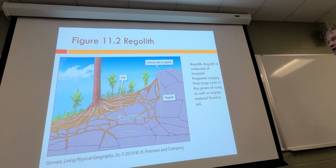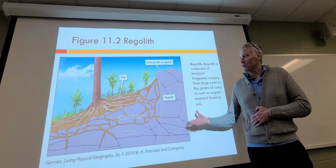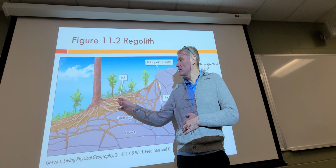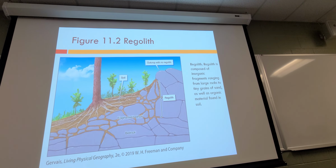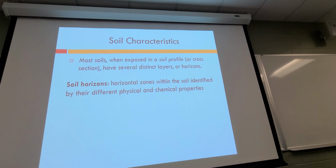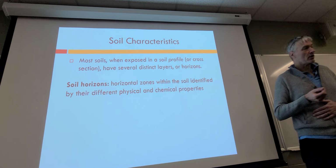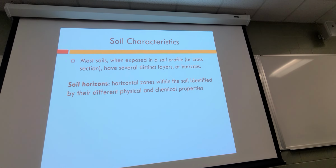Example, like I said, your bedrock is pretty solid, but then it gets broken down through weathering, erosion, rain, also of course plants and animals tearing up the soil. Soil characteristics. Well, we identify soil by its color, because its color shows its chemical composition. And soils have different horizons that come through time. These are different layers of the soil.